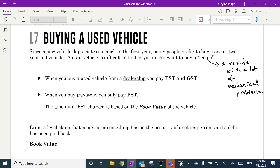Okay, so when you buy a used vehicle from a dealership, you pay PST and GST. When you buy privately, you only pay the PST. And the amount of PST charged is based on the book value of the vehicle. The nickname for the book is the Blue Book.